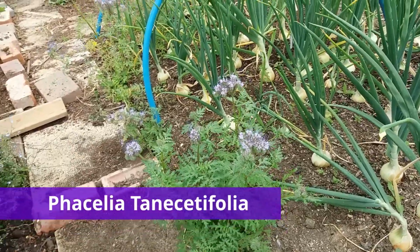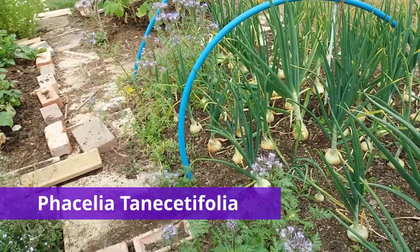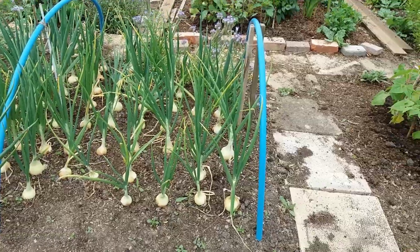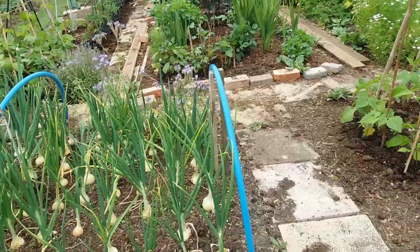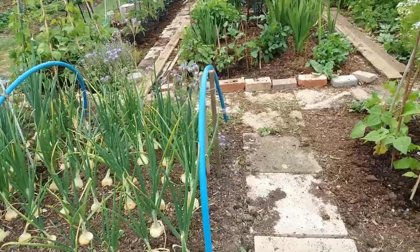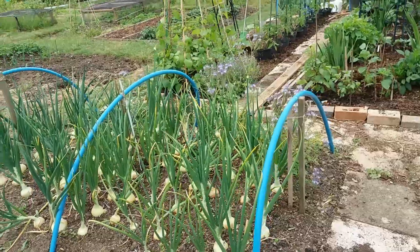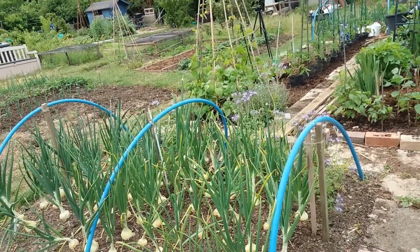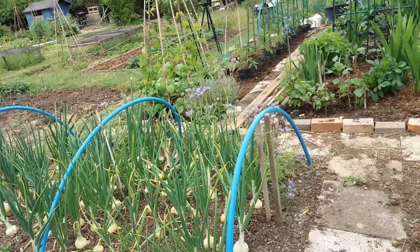They're annuals and the bees just love them, and they're going over on the wild patch, so these are the only pretty ones that are left. I forgot to mention these are Radar overwintering onions, and I've grown them in the past, and they won't store very well. They don't normally store more than, I don't know, about a month, but these can't be cured as I did last year. They're going to have to be eaten really quite quickly.